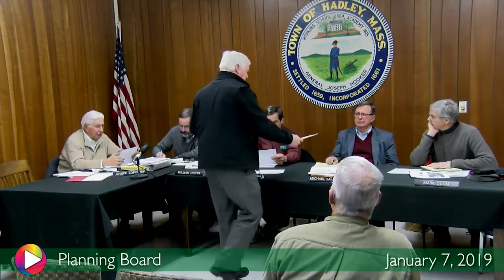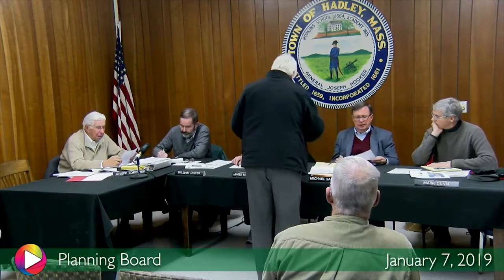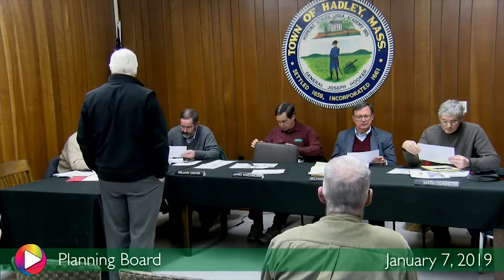It's non-illuminated from the inside. It's externally illuminated only. It's less than 40 square feet, and it's consistent with all the other signs in the center. It's a total of 39 square feet. I just noticed the sign company didn't add it to the map, but I just did it. It's 39 square feet.